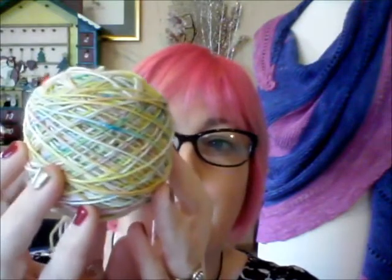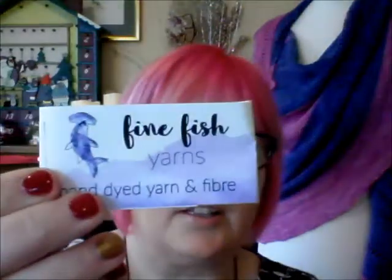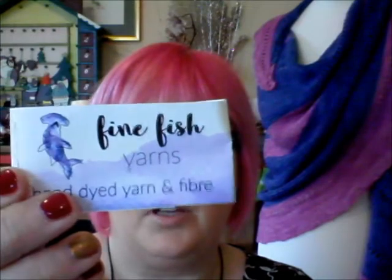So what I did opt to use is this Summer Sorbet yarn by Fine Fish Yarns, I think it is. See if I can find the tag. Yes, Fine Fish Yarns. That's Terry's tag there. This is in our core sock base, so it's 75% superwash merino and 25% nylon. And I showed this to you the last day. It came as part of a kit that I had gotten with a bag.